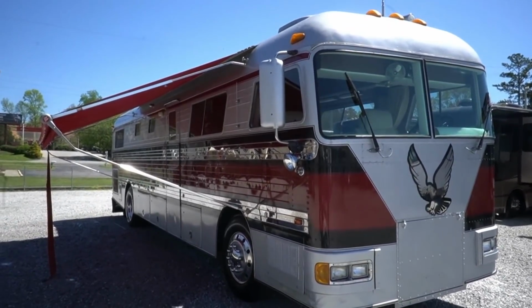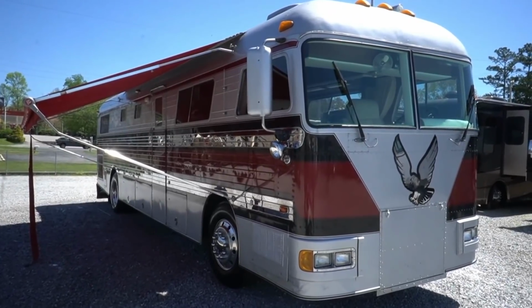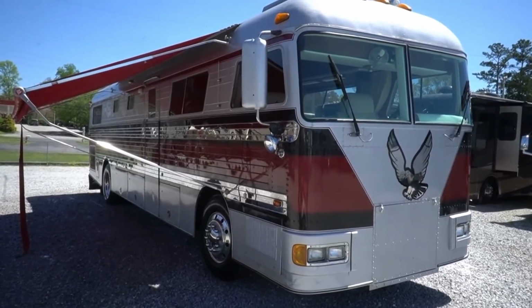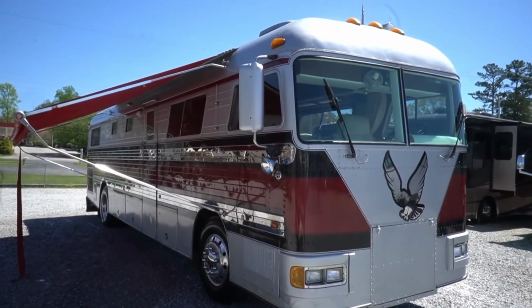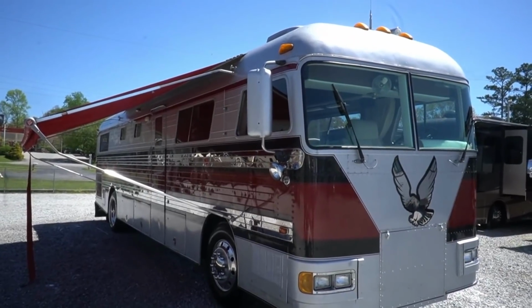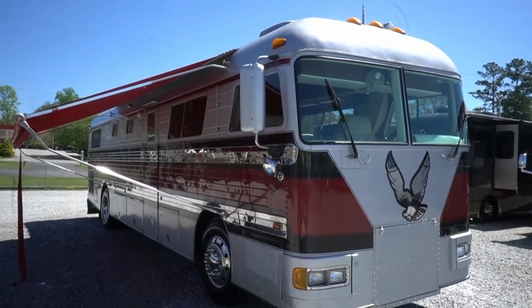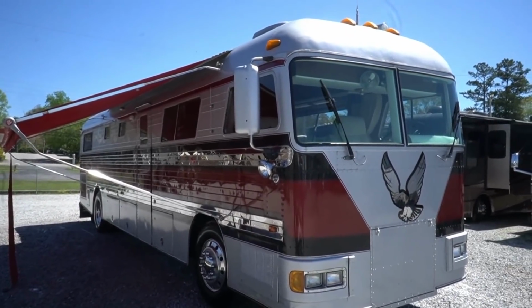Quick disclaimer, guys. This unit is our personal coach. This is not for sale. Probably will never be for sale. But today we're going to look at a 1973 Newell 38-foot diesel pusher motorhome. One of only 3 known to still be in existence that L.K. Newell actually built.